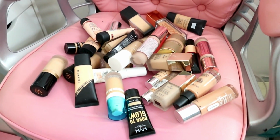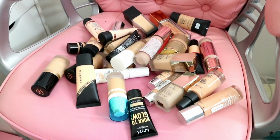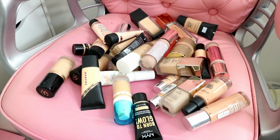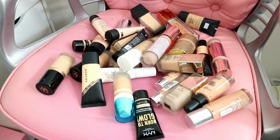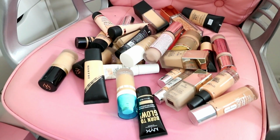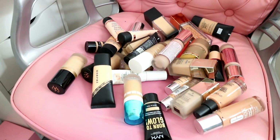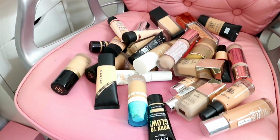I just threw these on my chair. This is what I'm getting rid of. A lot of them I'll just give to people because I've used them once, and foundation's really sanitary because you just squeeze it out. But there's a lot of expensive ones in there too. Natasha Denona, Jouer, Stila. I mean, I didn't discriminate high-end or drugstore with my foundations.